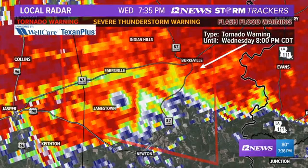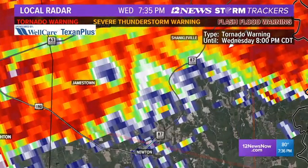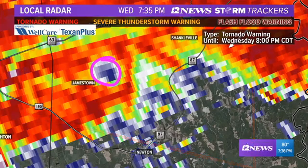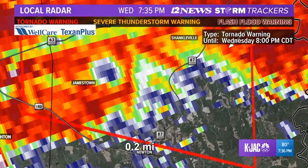This is a debris ball, things being lofted up in the air just to the northeast of Jamestown, and I'm showing this to show you where I think it really is. It's in this little ball right here. What is happening is debris is being lofted up in the sky. We're talking trees, fences, houses, whatever else could be picked up by a tornado, and that is just to the north and east of Jamestown. Let me get my ruler. Let's see, 2 miles northeast of Jamestown, and looks like this will go north of Newton at about 6 miles away.